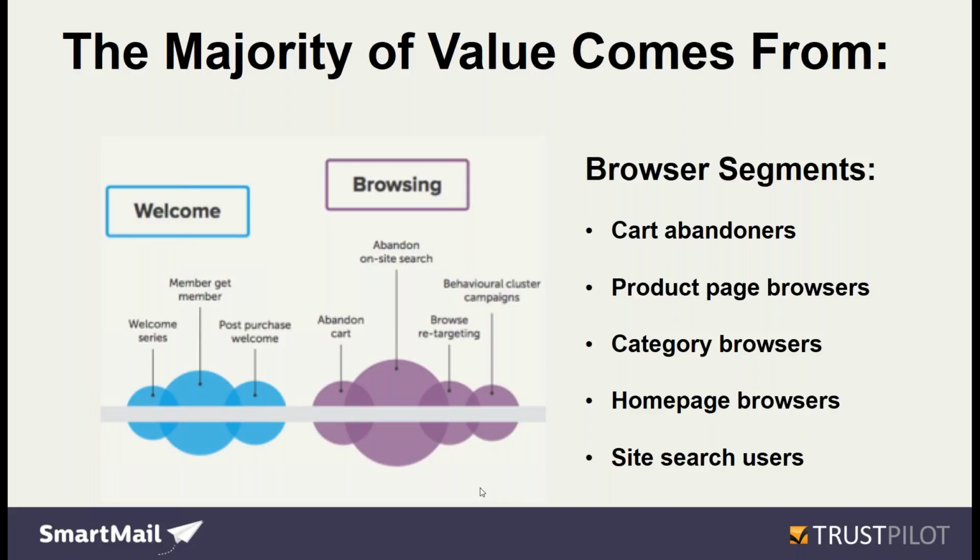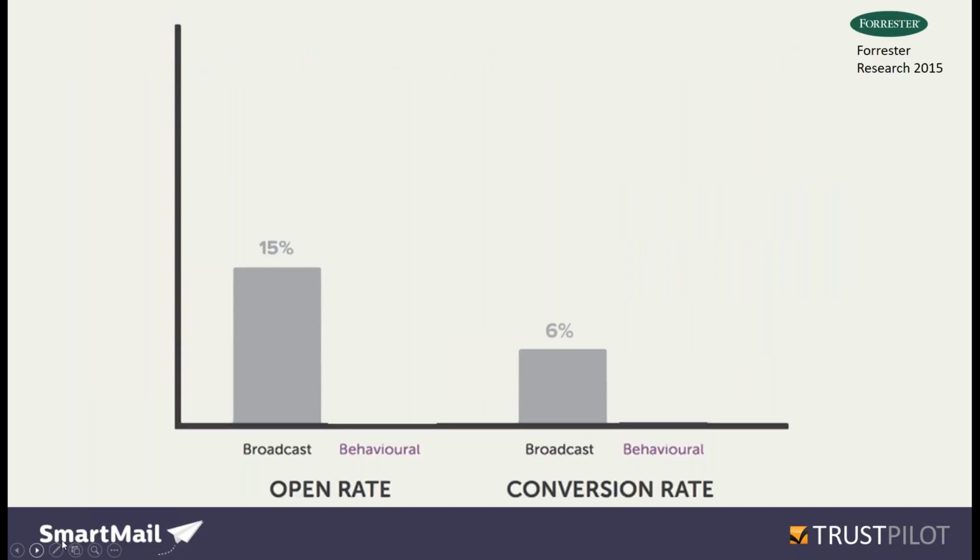Before I go into some of these campaigns and show you what some of the templates look like and how they come together, we've got some statistics here. If we just jump to the next slide.